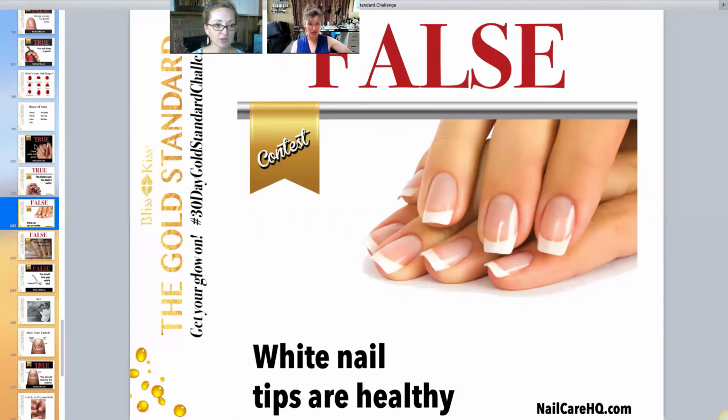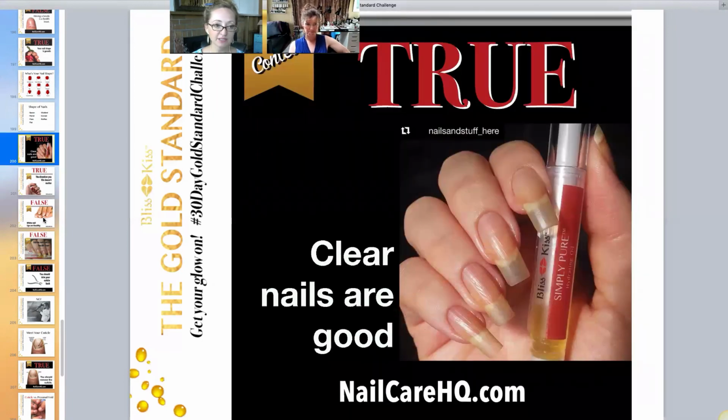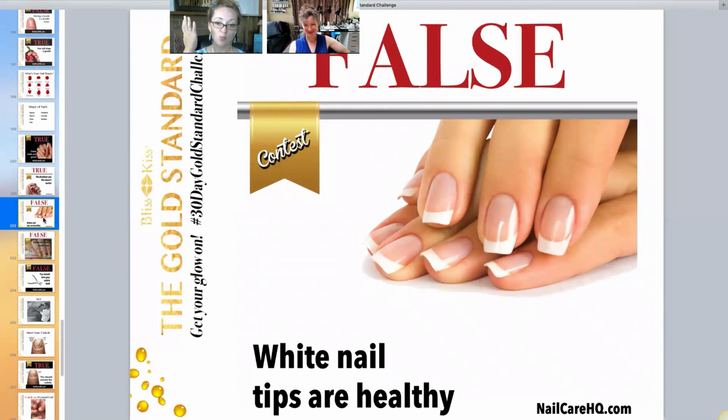All right. So the opposite of this one, of clear nails are good, a lot of people think that white nail tips are healthy. Is that true, Anna? No, it's not. It took me a while to figure out, and I think the only thing that can come across with that is that everybody had such dried out nails that's what they coveted. That's what they thought was normal. That's what they thought was healthy. And then now we know it's not. So the white tips actually mean that it's dehydrated.